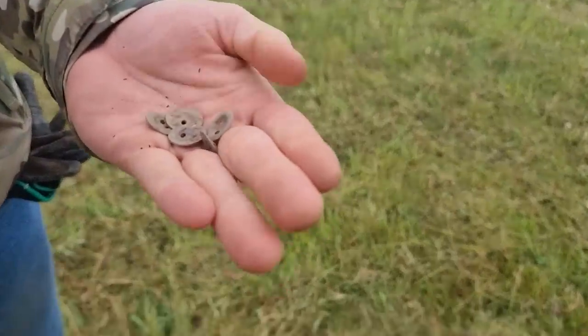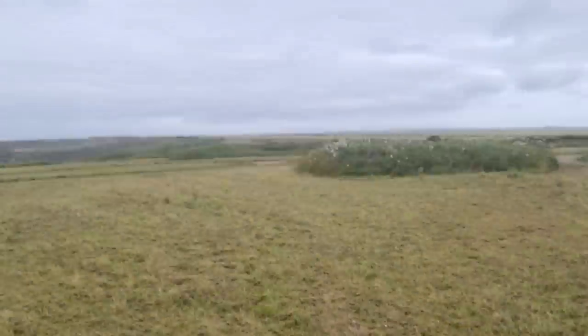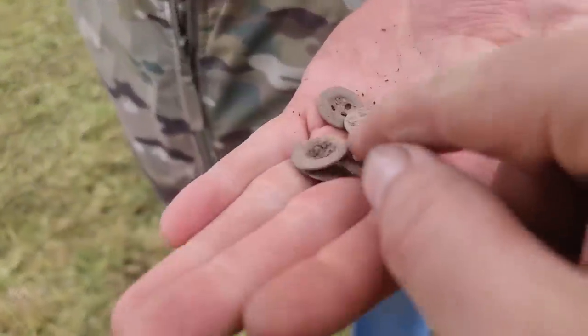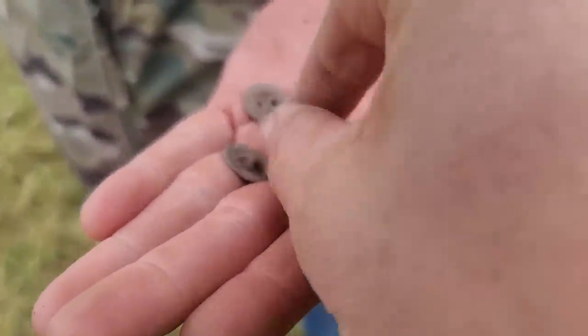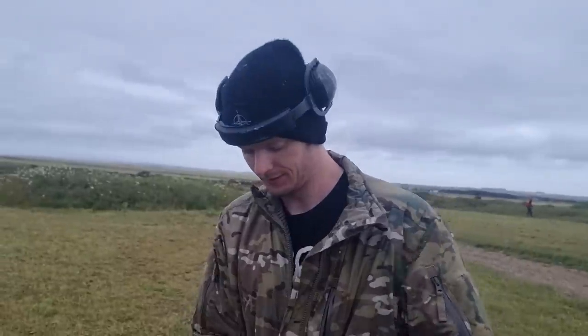Oh, you got those buttons as well. Were they on the same hole? Two holes about a metre apart down there. All right, so you reckon past the red van. It was probably someone's shirt or something got dropped, and then all the buttons fell out. Oh, wicked, that's really cool. It's great to see the finds come up. If you find anything else, let us know. Yep, we'll do. Get some luck in the muck.